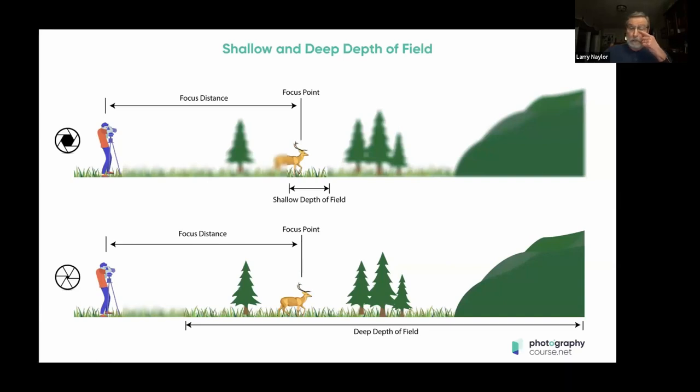This is a little illustration. At the same focal distance, if you use a large aperture or a low f-stop, you get a very shallow depth of field. If you use a smaller opening or a higher f-stop, you get a much larger depth of field. Okay.